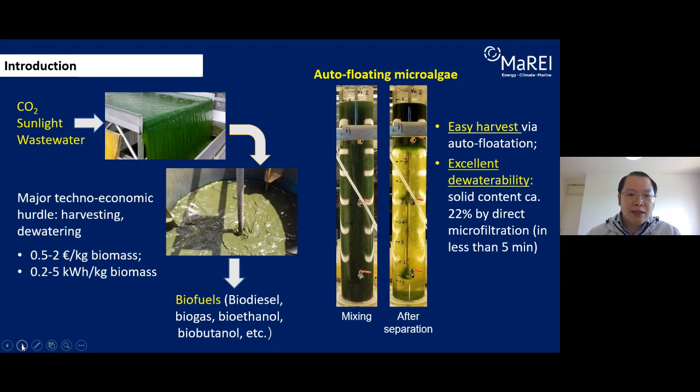Just look at the values in the left corner. The cost of harvesting 1 kilogram of algae biomass in open culture systems is around 0.5 to 2 euros per kilo, and the energy is 0.2 to 5 kilowatt-hours per kilo of biomass. As you can see, this high cost makes algae biofuels still not economically viable.